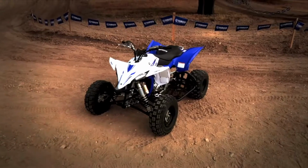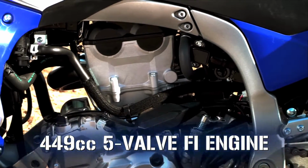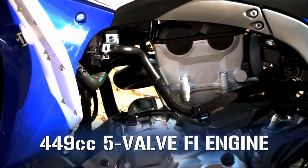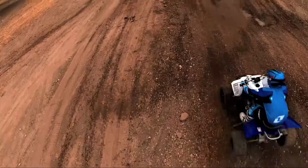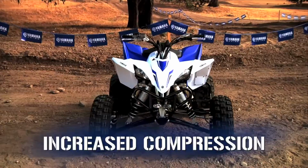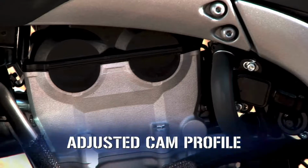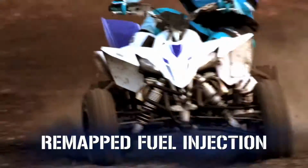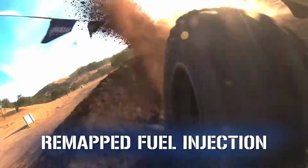Now let's talk about the heart and soul. A 449cc, 5 titanium valved, fuel injected engine, the most technologically advanced engine in this category. If that wasn't enough, the new 2014 YFZ450R also gets bumped up compression with adjustments on the butterfly valve opening and cam profiles. Plus, remapped fuel injection for even more hard-hitting power and bottomless torque.